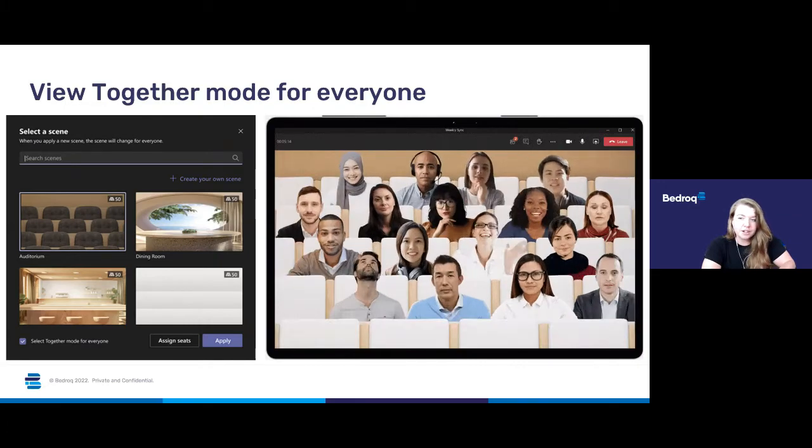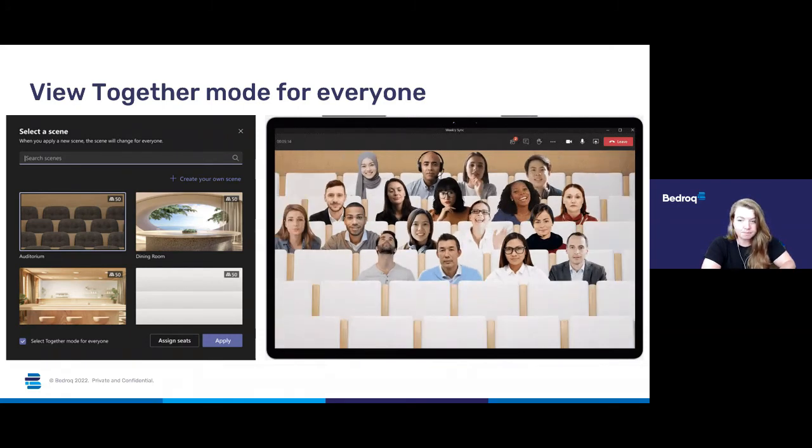Previously, this view could only be enabled for your own personal view. So you would join a meeting and decide which way you wanted to see the other attendees. But now it's available, as I said, for the organiser or presenter to decide on that view for everyone.